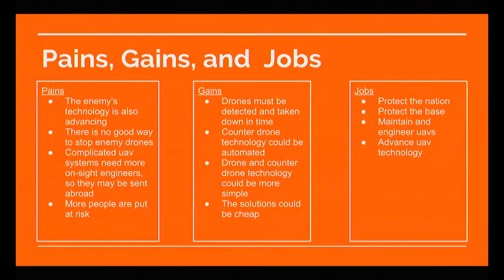As I said, they should be simple, and the solution should try to be cheap, but I put that at the bottom. It's not our main concern. With jobs, protect the base and protect the nation, and specifically what this is based on, maintain and engineer the UAVs and advance UAV technology.